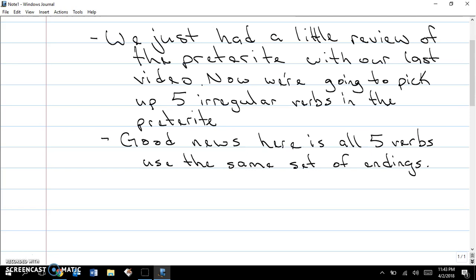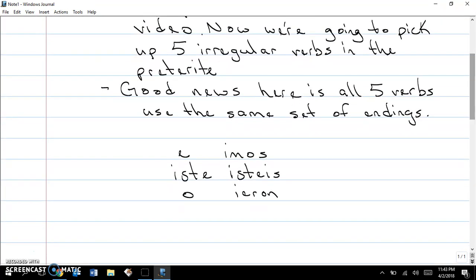So these endings are e, iste, o, imos, isteis, and ieron. Now you may be asking yourself, if you've noticed that there's no accent on the O, how are we going to tell that apart from the regular present tense yo form?